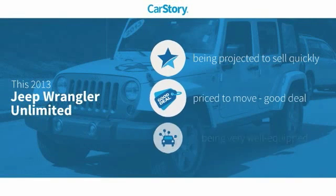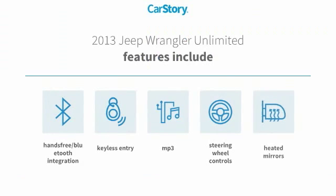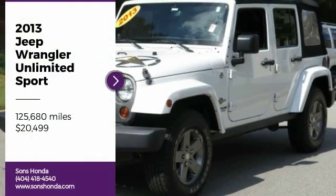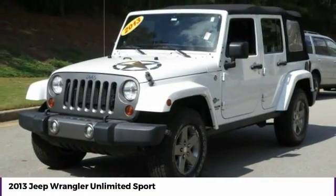Car Story research indicates this vehicle as a good deal and loaded with features. Features also include keyless entry, steering wheel controls, heated mirrors, MP3, hands-free Bluetooth integration. Stop by and take a look at the 2013 Jeep Wrangler Unlimited.